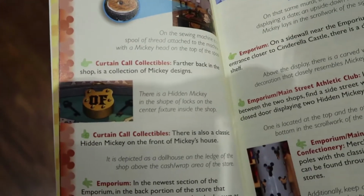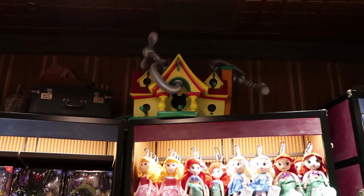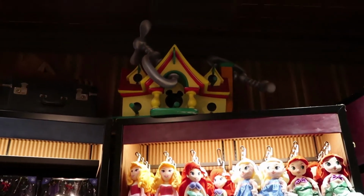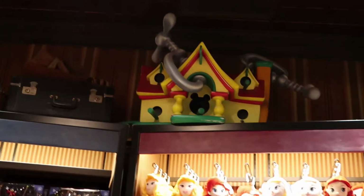Alright, so a little bit further in the shop, it says that our next one should be in front of Mickey's house. So, looking up here on this house, that's going to be it right there. Right in the middle. So there's number 3. For the next hidden Mickey, we've got to head over to the new set of the Emporium? New area of the Emporium? Newest section, okay.